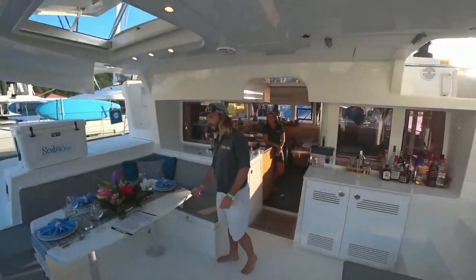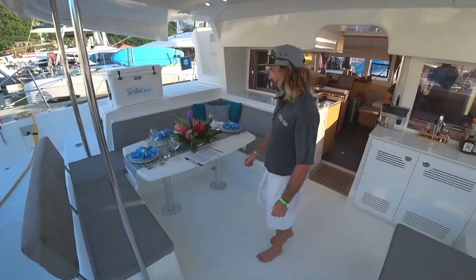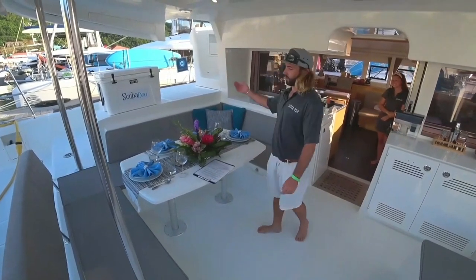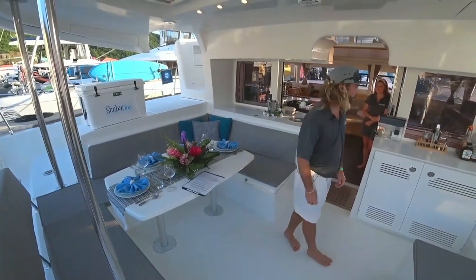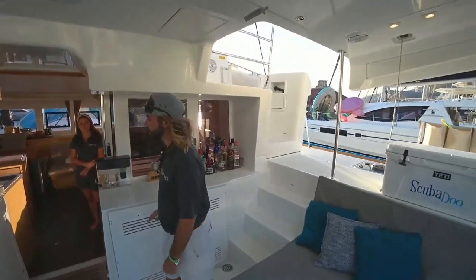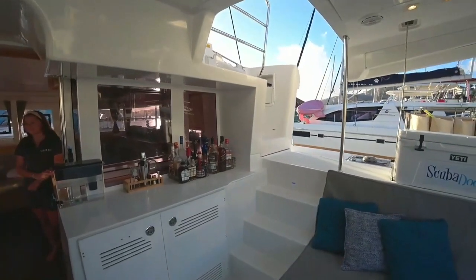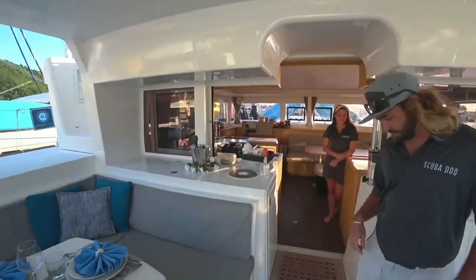We do all of our dining outside, unless the weather's bad, but it's the Virgin Islands, so the weather's usually good. Again, plenty of room for people to sit, space out, have a nice meal with a nice view. Bar, plenty of room for people to put all their personal effects, cameras, phones, all that kind of stuff. So let's move this party inside, shall we?